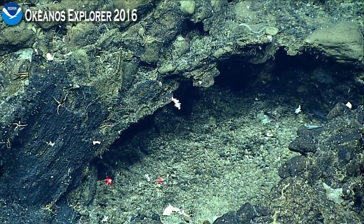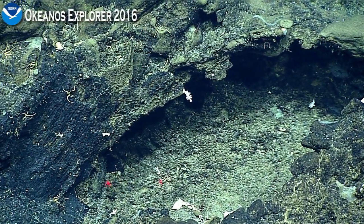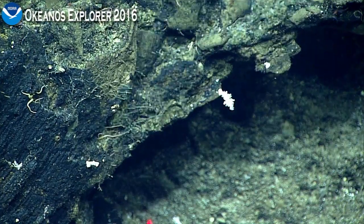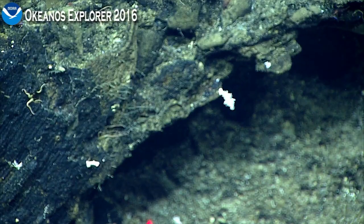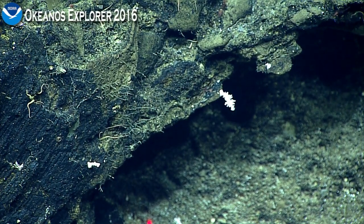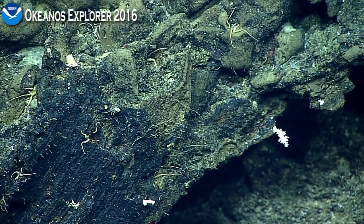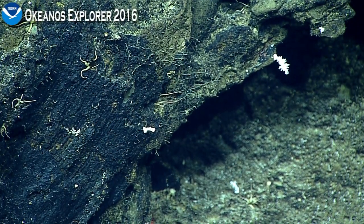Okay, so for those of you who've joined, who have been on from the start, you'll see that we're pretty much in the same area where we got that first image of the urchin. And so as soon as we get this image, we're going to be moving along because we have a lot of ground to cover. So Sirius underway.